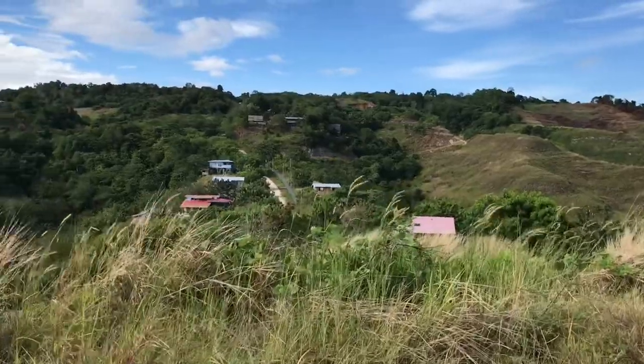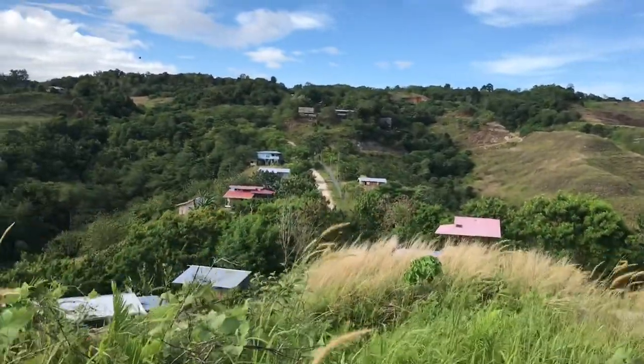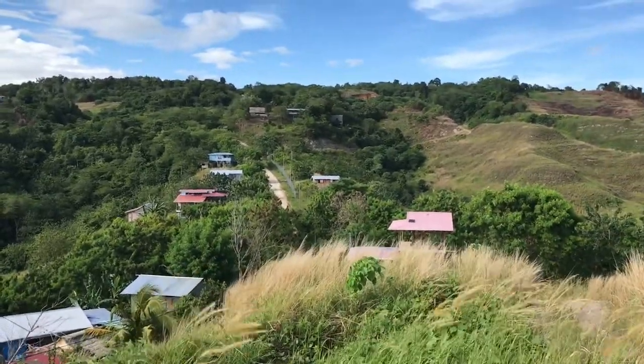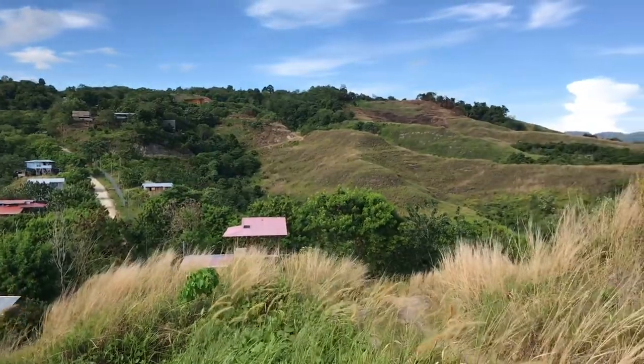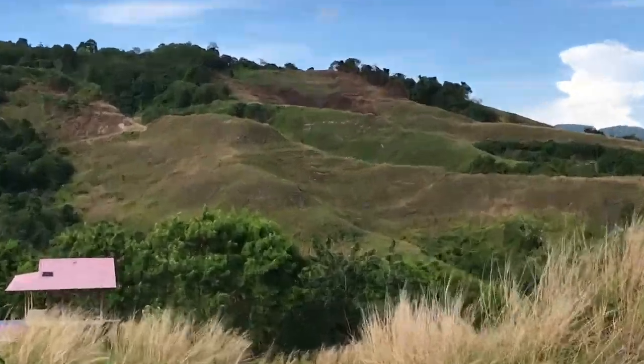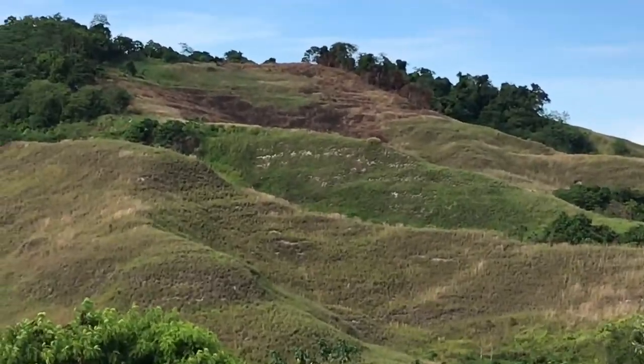Now that road in front of me, I don't know if that follows the original track later expanded to a Jeep trail. I've got photos that show a trail going up a spine, so it might be that ridge spine there, and then they were bivouacked on the first slopes.